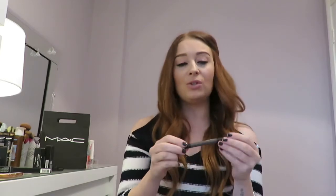It swatches on your hand quite easily, but with your brows, obviously, I think it's to do with the hairs. It does not want to go on. I can be trying to colour and sort of draw in my eyebrows for a good 5 minutes, and they don't look any different to me. It looks exactly the same.